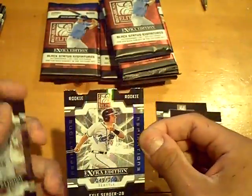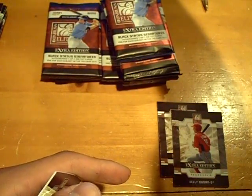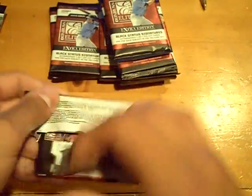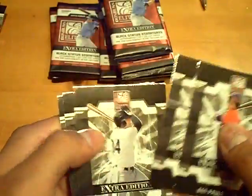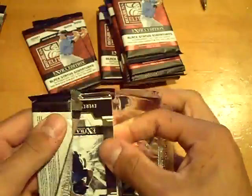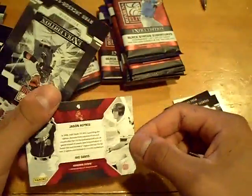Numbered out of 200 for the Mariners, Kyle Seager, die cut, blue. Who had the Reds anyway? Rock Chalk. All base. Jason Kipnis and Ike Davis. Insert.